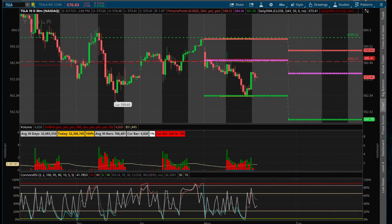Looking at the 30-minute chart, Tesla started the day pretty strong. It went above this middle pivot line here. It closed the gap generated from Friday, and then it retraced back down. And then gradually for the rest of the day, it moved down, touched the bottom pivot at $562, and then bounced really hard into close. So this tells me that there are a lot of buyers waiting to buy once Tesla hit a low of about $561. A bunch of buyers jumped in.